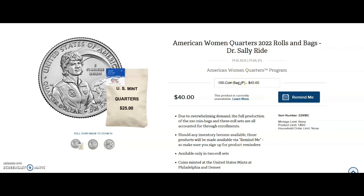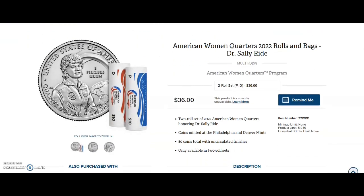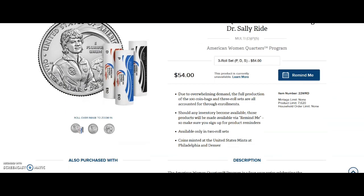The 100 coin bags: 1,860 for the product limit. The 2 coin roll set, P and D: 5,940. And the PDS roll set is 7,620.